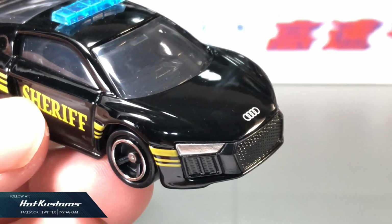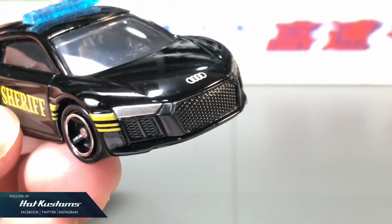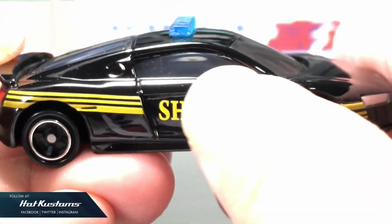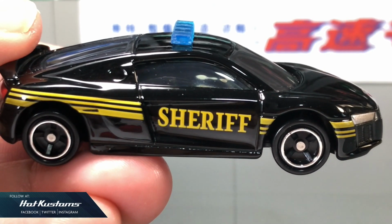I really love the paint job in high gloss black. I'm a fan of this color. Audi logo is clearly visible. Painted headlights, just like the red box Audi R8. Like the details on the grille, despite being the construct of the mainline standard.